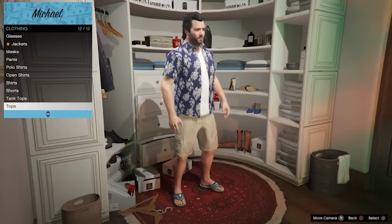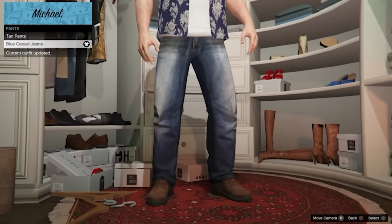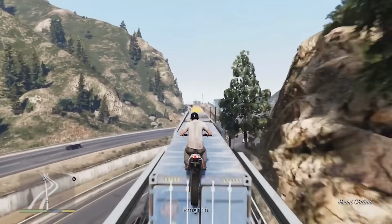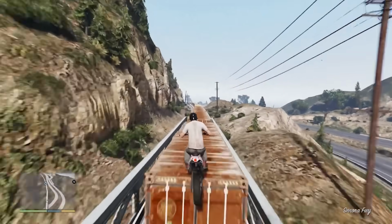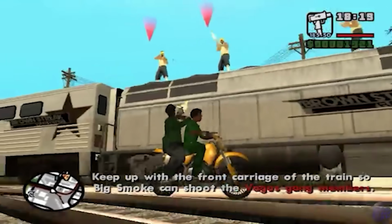Rockstar made it possible for you to buy clothes and a haircut for Michael that makes him look almost exactly like the default attire of Tommy Vercetti. During the mission Derailed, one of the requirements to get the gold medal is to land on the train on your first jump. The title for this challenge is called Better Than CJ, of course a reference back to San Andreas in the mission Wrong Side of the Tracks.